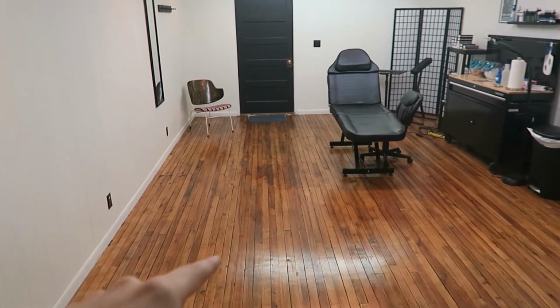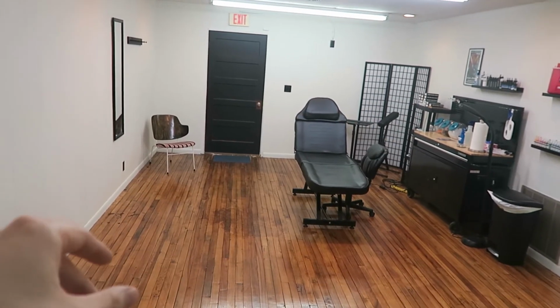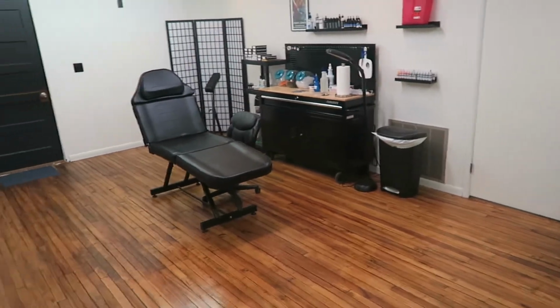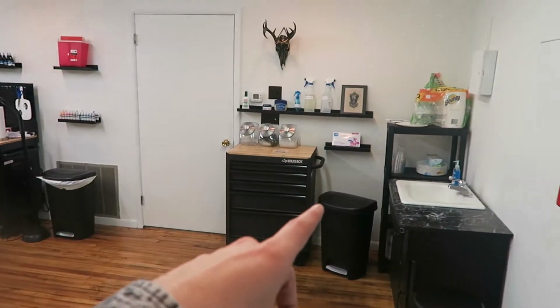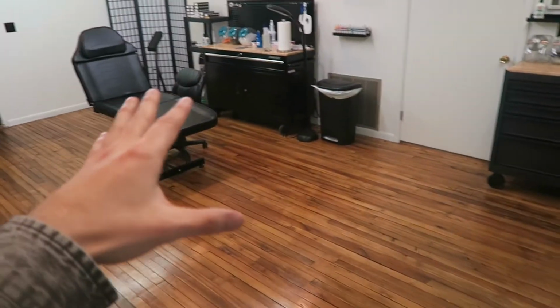And the floor was a lot of work. I had to sand it all to raw, and I put some stain on it, and I kind of just clear coated it. We got 2 stations here. There's 2 artists. There's me. There's my girlfriend. My girlfriend's still apprenticing under me, so she doesn't have all the full equipment yet.